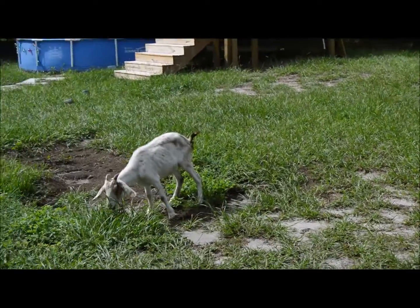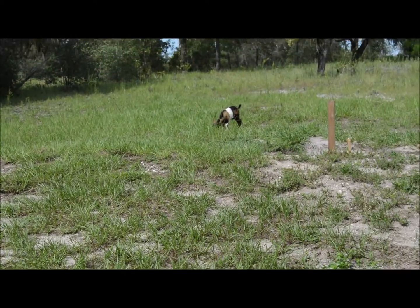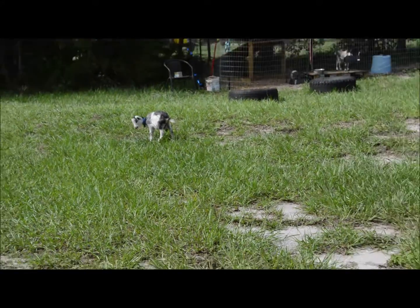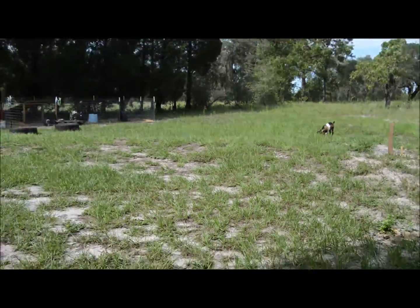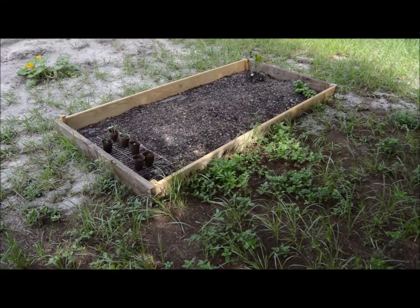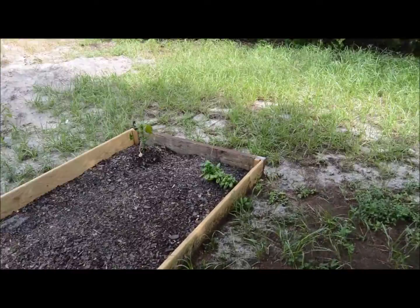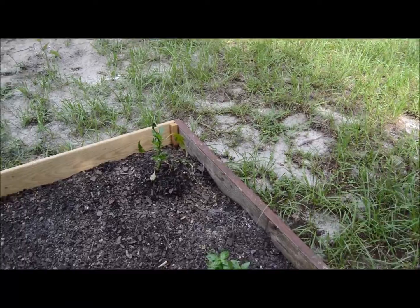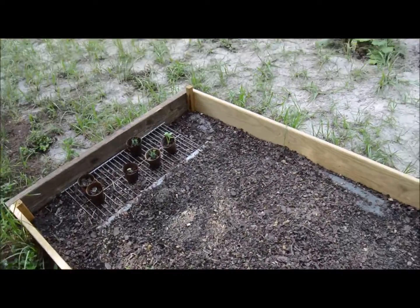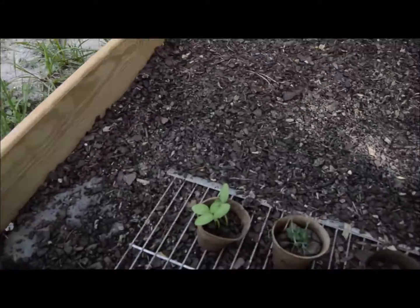Since we've been letting the goats out every day, they're getting a bit more brave about the yard and venturing further and further out. Look how far away Goose is from Elvis right now. You see that? So they're getting more comfortable here, which can be a problem because right over here is the garden. And they've already been into it once. I try to defend it as much as I can, but I'm not always around. But things are growing and they're going well. Look at those cucumbers. Look at them sprouts right there.